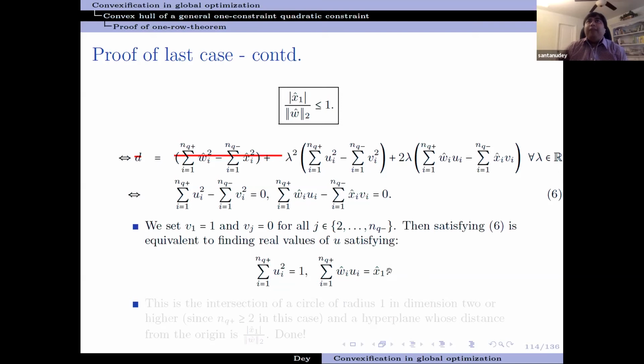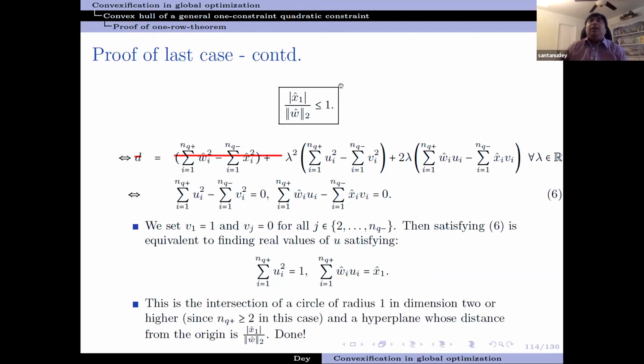But this hyperplane has this nice property that, because the data somehow turns out just appropriate, this hyperplane's distance from the origin is less than or equal to 1. But this is a ball in dimension 2 or more with radius 1. And so they must intersect. And so therefore, there must be some real values of u which satisfy this. And then you plug back everything and everything goes.